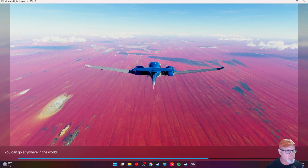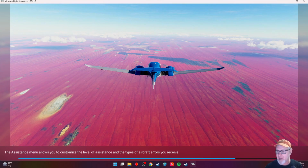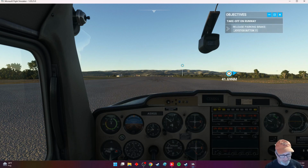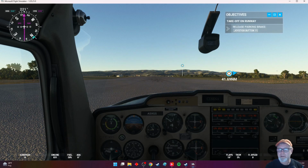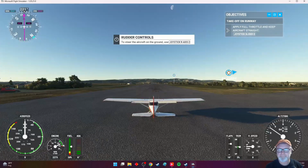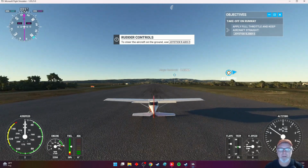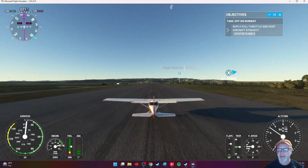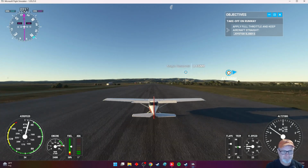So we'll fly out. Now remember, this is real-time weather, real-time clock. And I'm waiting until now because it's just before 9 a.m., and so I should have some sunlight to take off with for sure. All right. And because I plugged in those identifiers, I will have a compass to guide me. Brakes off, power full. All right, here we go.